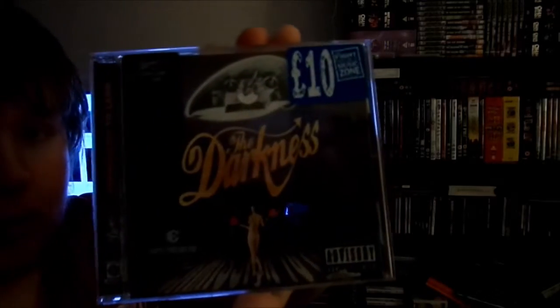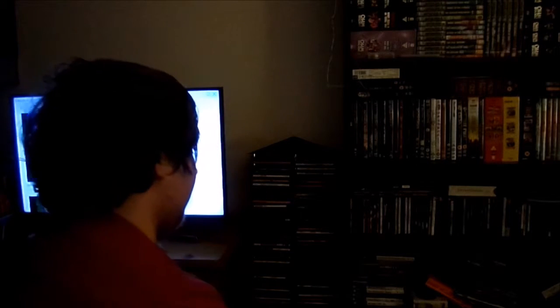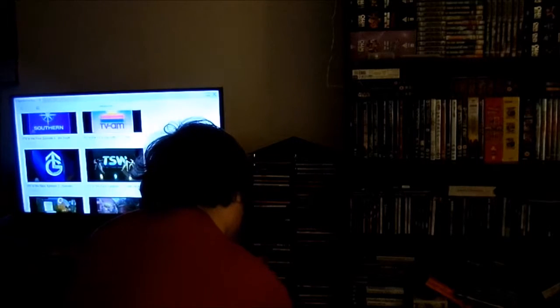We've got The Darkness debut album here, called Permission to Land. Great cover, by the way. Probably their best album actually, apart from the current one.